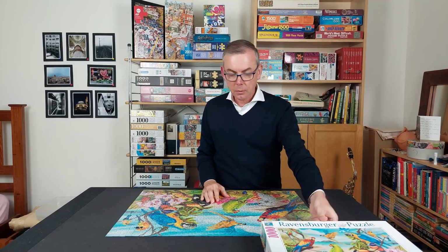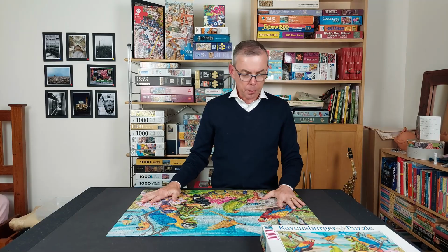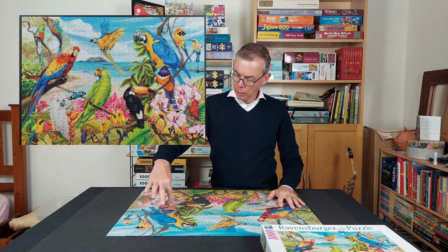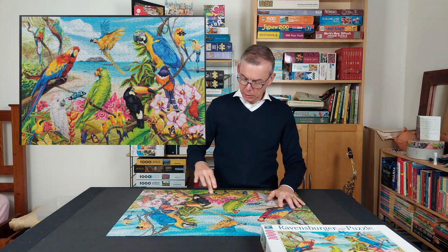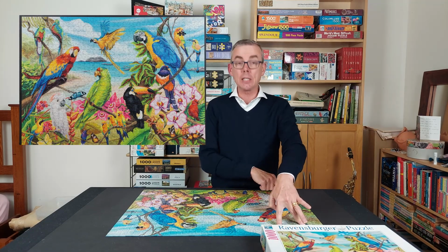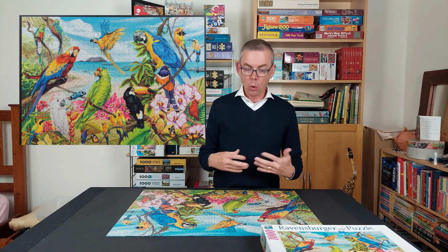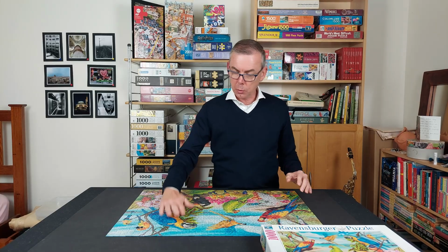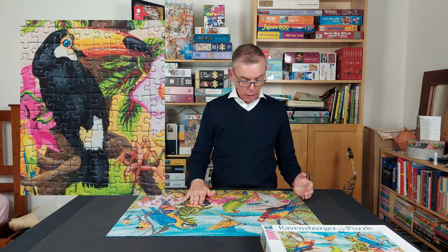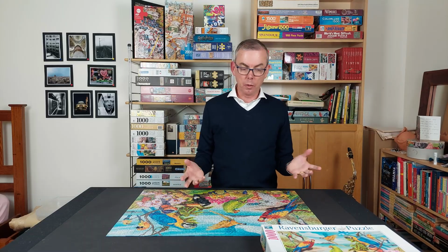All right, so I pulled out the edge pieces first, and then if we look at the picture closely, we'll see that there are 1, 2, 3, 4, 5, 6, 7, 8, 9, 10, 11, 12, 13, 14, 15, 16 birds of various different kinds. I don't know all of these birds. I know that this one is a macaw, and I think that one is also a macaw. I know this one is a toucan, but that's probably where my actual knowledge of the birds ends.